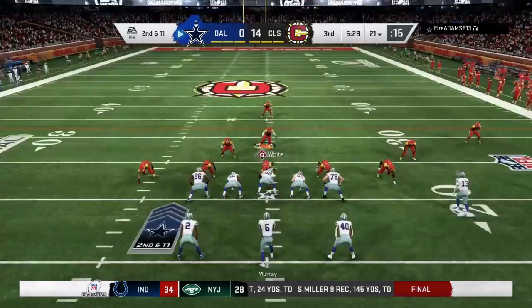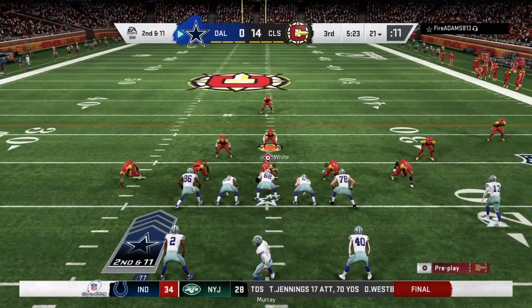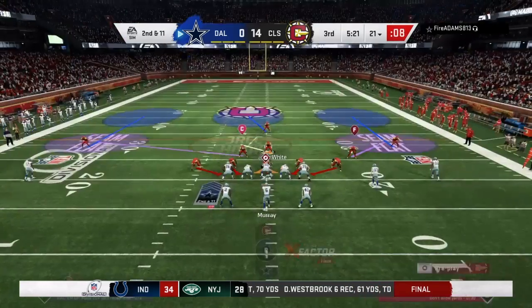We'll find out. A loss of a yard there to start out. That leads to a 2nd and 11. Drop deep, 45 to Mike. Switch.